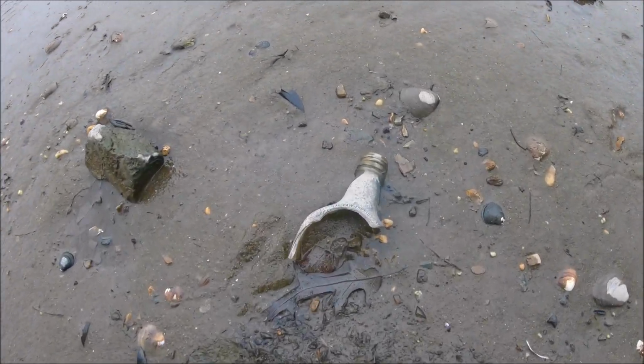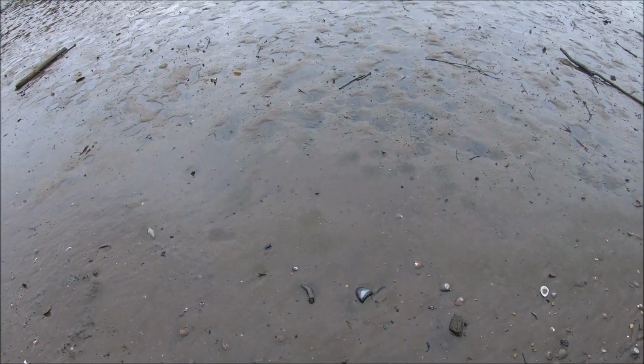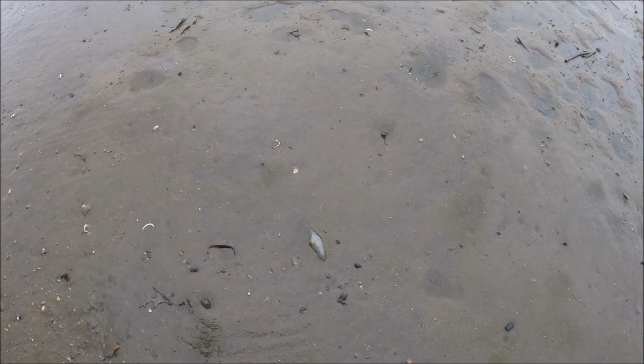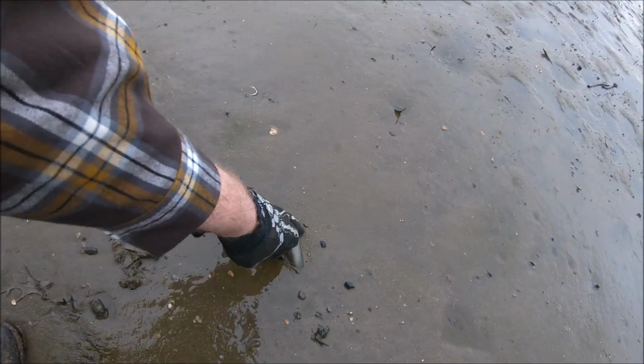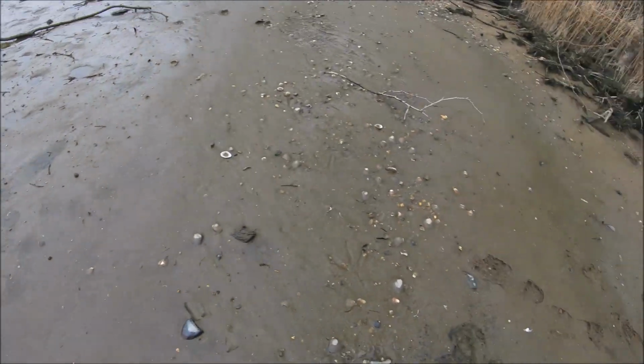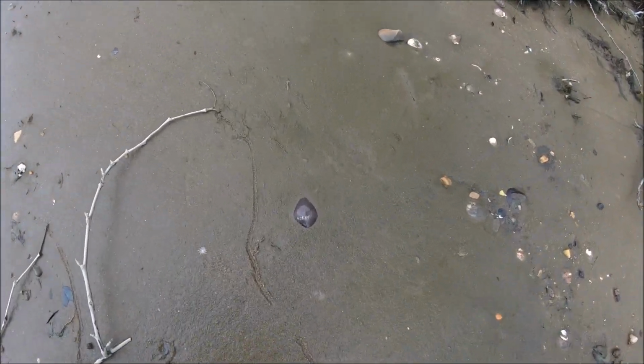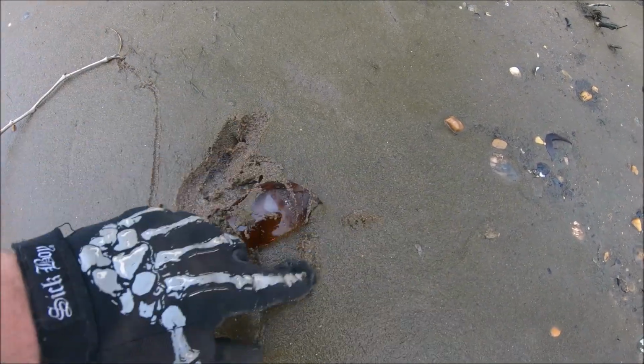What does that one say? Federal law prohibits the resale of this bottle. See, that's also something you don't want to see. It means the bottle's not old enough. But much like the beach, I think if we were to probe around over here, we'd probably find some older stuff.